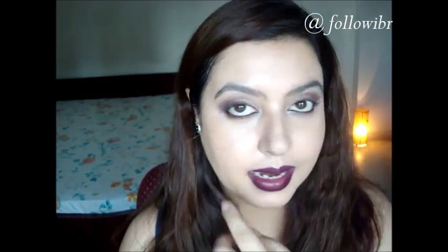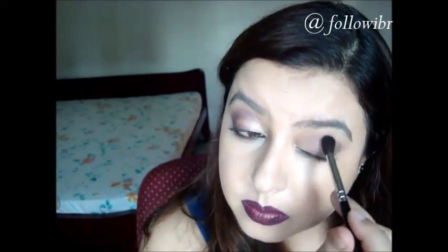This one is looking more blended, and this is just there, so we need to blend it. This is the Real Techniques accent brush. It's a really small, oval headed brush.